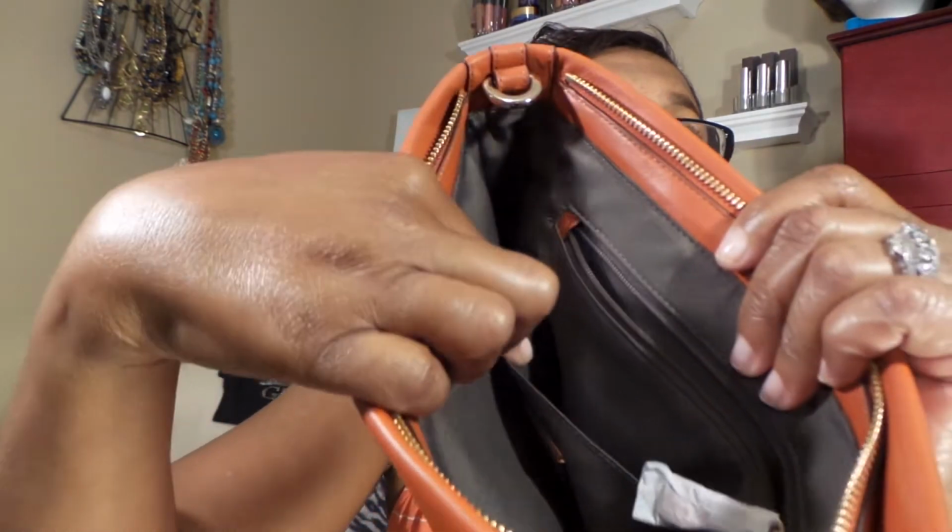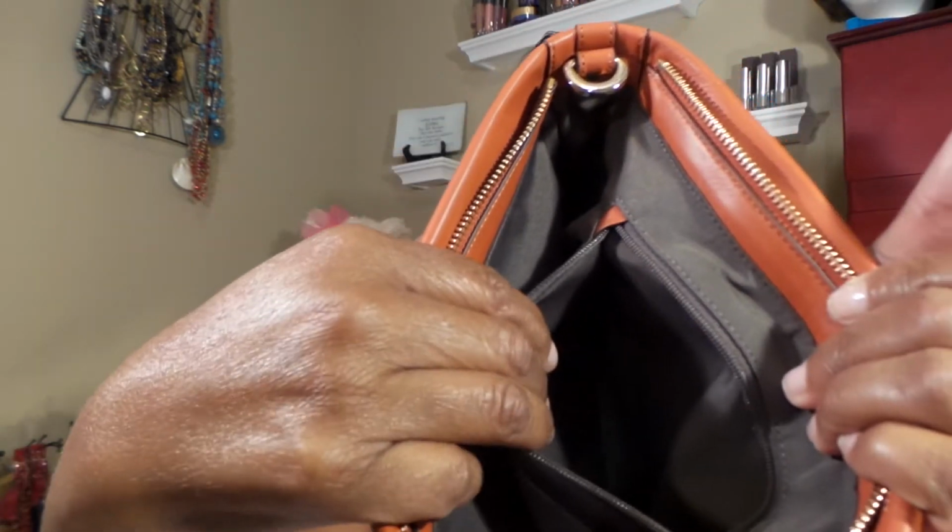It has two inside pockets. It has one right here, that's pretty deep. And then it has the zipper one right here, that's also pretty deep, goes to the bottom of the bag. Some of y'all might not be familiar with Luana, but they are a small Italian company. I can smell the leather. This is some really good leather. Very soft, very supple, very bendable, easy to clean.